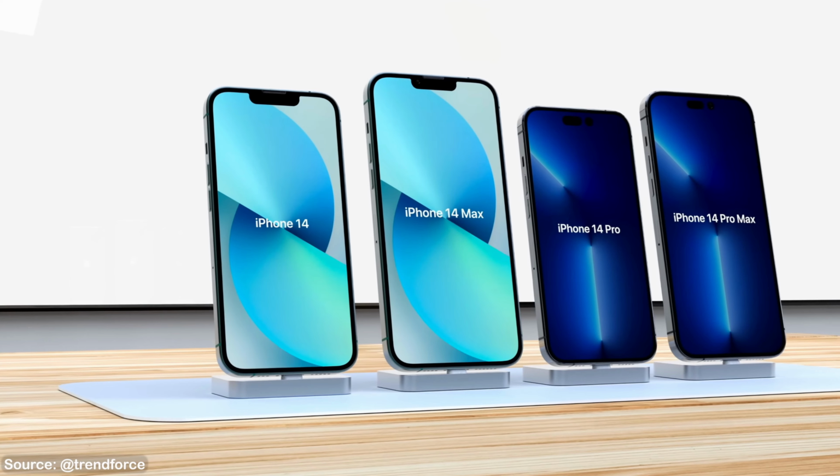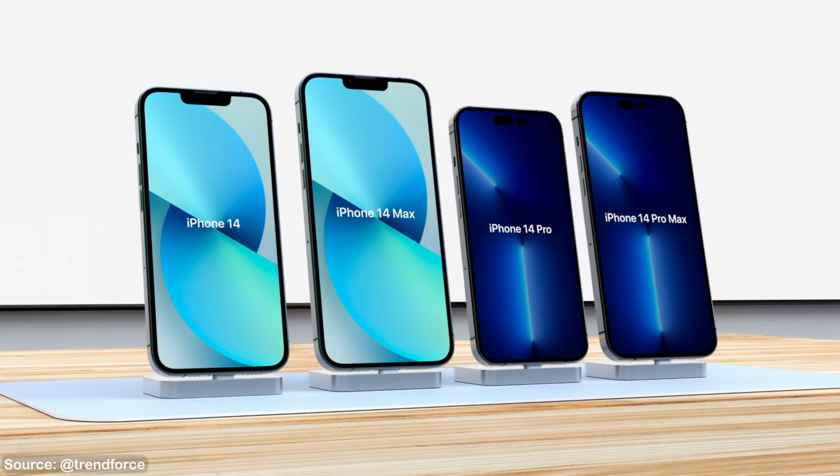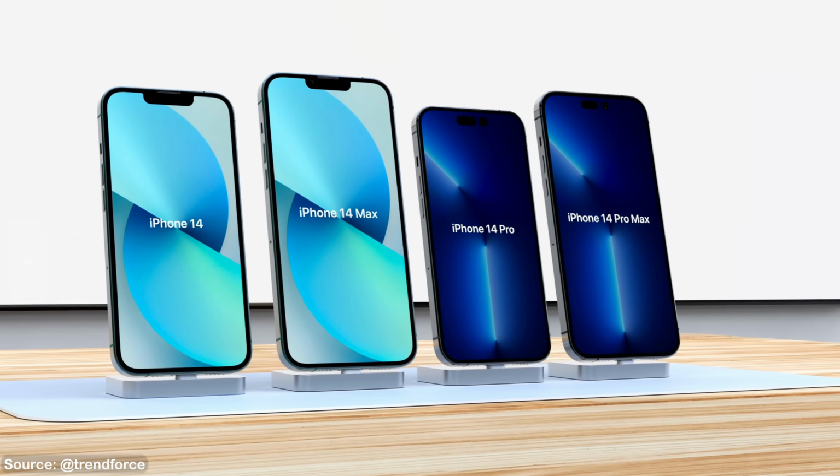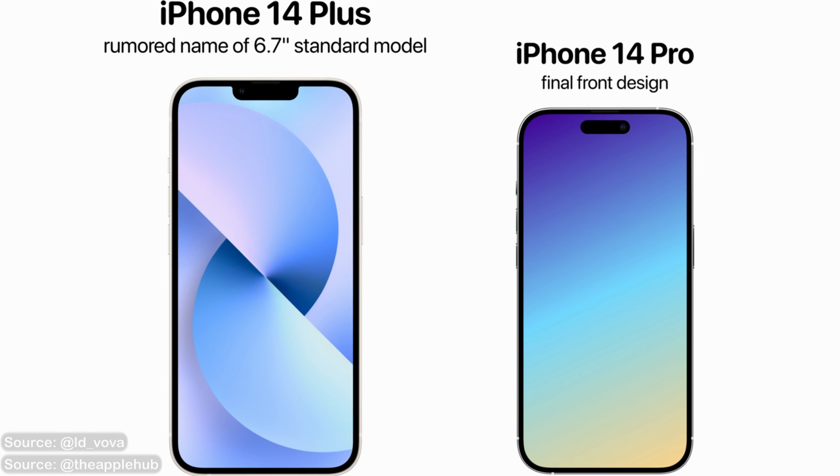So to sum it up, the lineup is going to be an iPhone 14, iPhone 14 Plus, iPhone 14 Pro and iPhone 14 Pro Max. The 14 and the 14 Pro are going to feature a 6.1-inch display, and the 14 Plus and the 14 Pro Max are going to feature a 6.7-inch display. Apple is also rumored to decrease the bezel size on each screen to stay on par with its competitors.